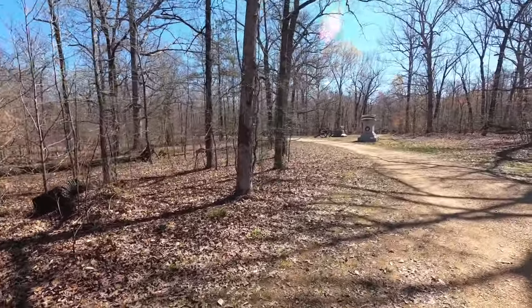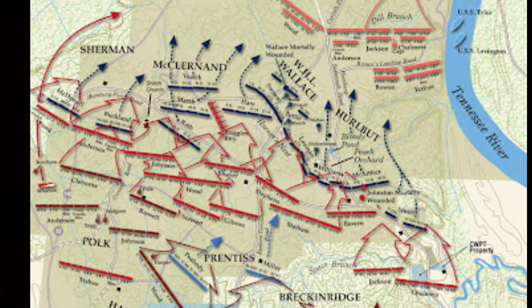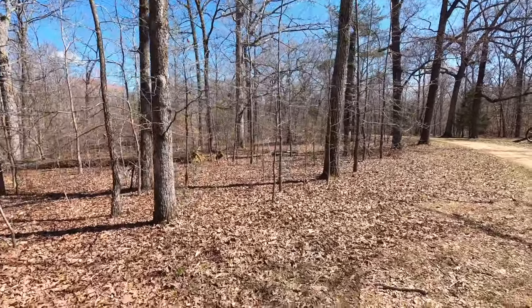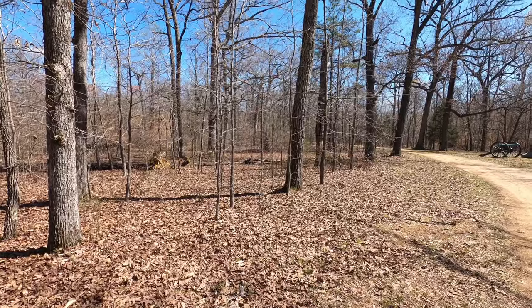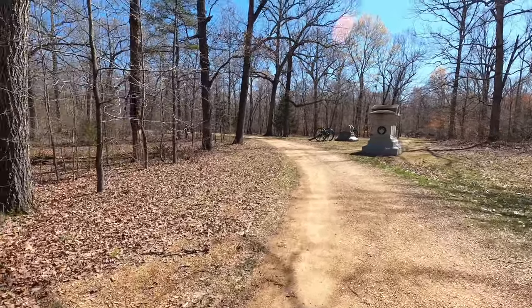On April the 6th, 1862, you're going to have Prentiss and his men in this position, as well as Wallace. They're scattered throughout these woods. Beauregard has Randall Gibson and a bunch of Louisianians here in this position, and he's telling them, we've got to get them out of those woods. We've got to drive them out. So that's what they attempt to do. Not once, not twice, not three times, but more than four times. They try to drive the Federals out of these woods that you see around me.